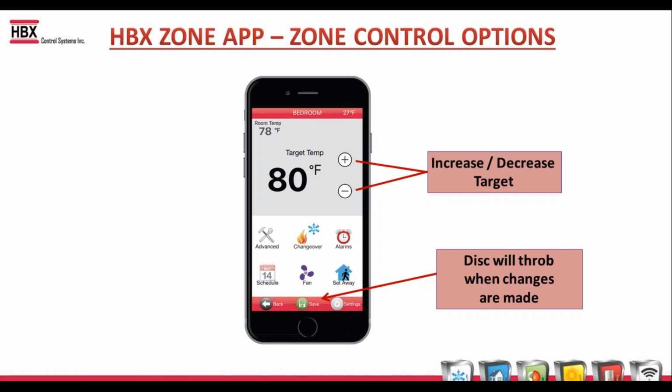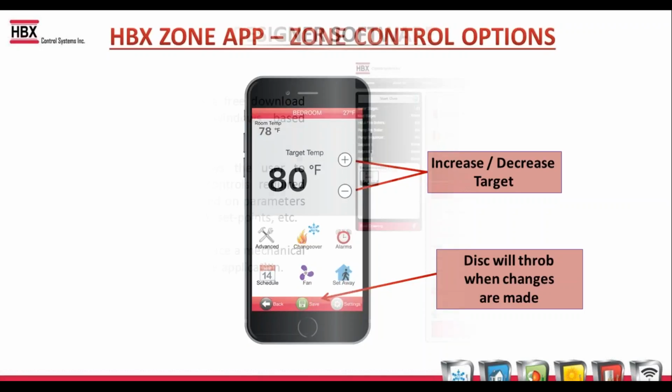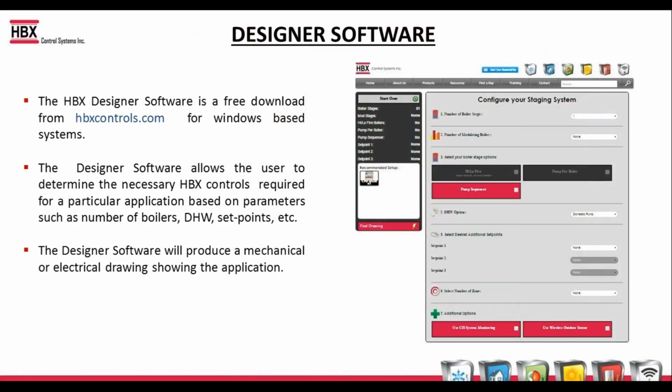We do have a webinar for each control, and we get a little more in depth with them, so feel free to check those webinars out as well, where we go in more depth and we'll show you actually how to set up everything with the Wi-Fi zoning system. The last thing I just wanted to talk about before we end the webinar is our designer software.